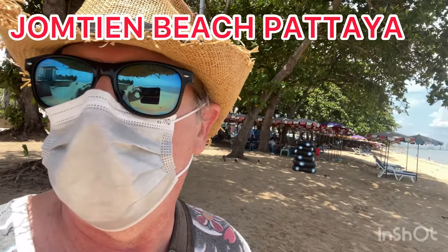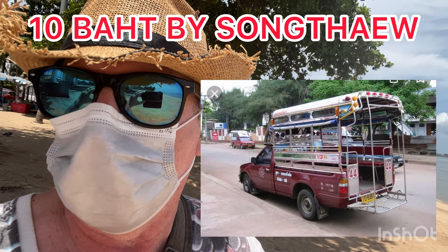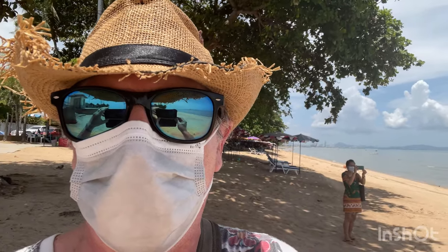We just arrived at Jomtien Beach, which is about a 15 minute drive on the Songtow, which is, if you don't know what a Songtow is, it's like a pickup truck that's converted into like a minibus. It seats about probably a dozen people. That cost 10 baht, which is about 45 cents Australian, which is nothing.